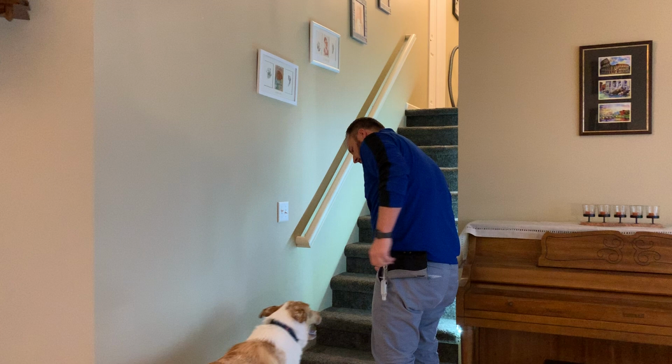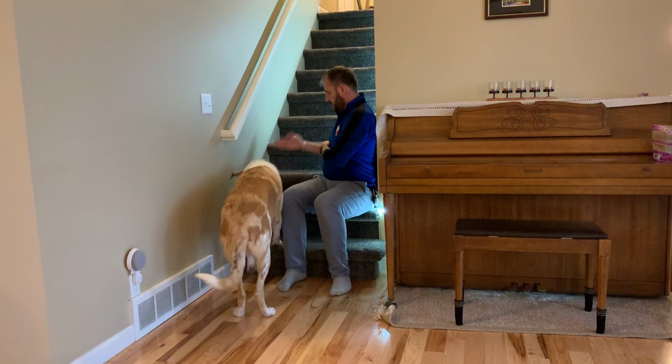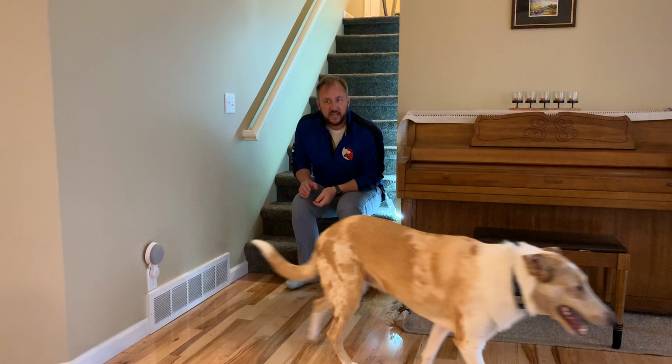That's all right. Odin, here, buddy. Earlier we went through a hand targeting exercise, and I want to see if we can use that, because I was getting some good success with it. Odin, touch. Touch. Odin. Touch. So the problem that he has is with his back legs. He just does not like using his back legs for this.